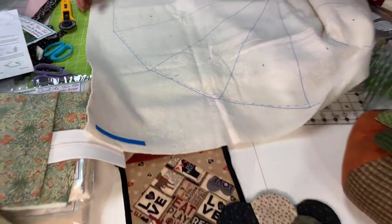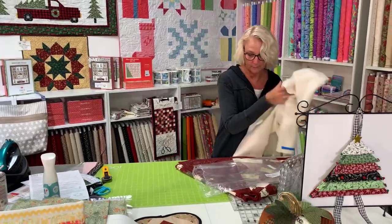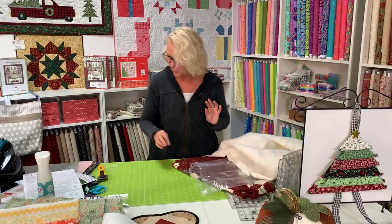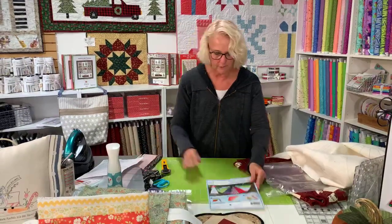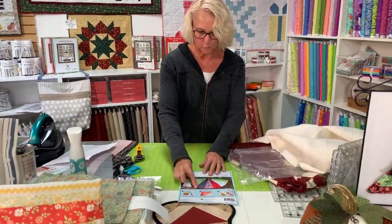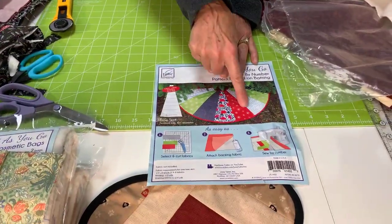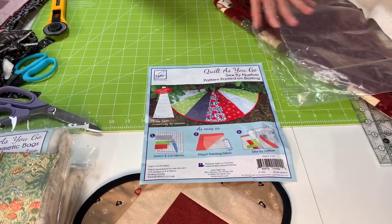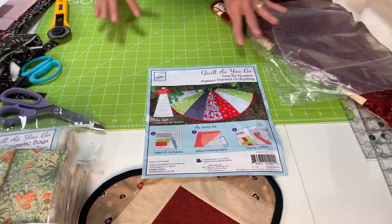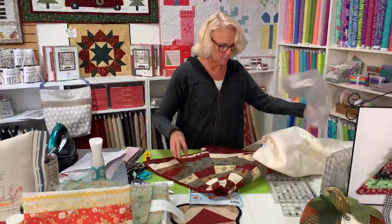Okay, makes sense so far? I knew it would. This was a really fun project. Then you can do this two different ways. If you look at the front of their package, they use just one big piece of fabric for each of their pie slices. But I kind of liked the other version that they had, where they strip pieced it. It gives it a little bit more of a scrappy look.